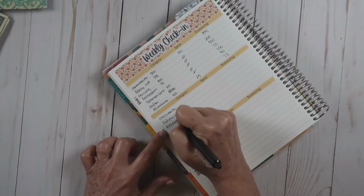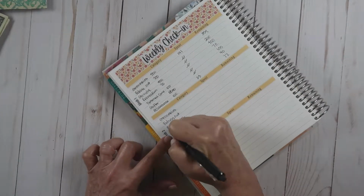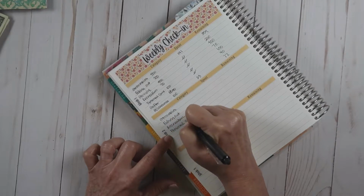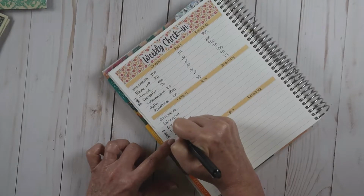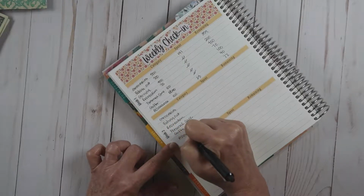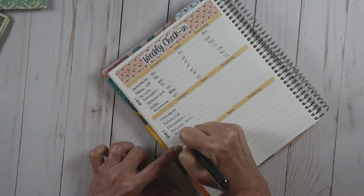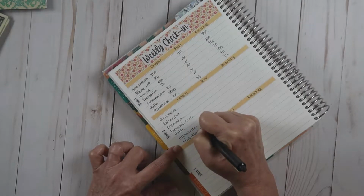Recreation is going to stay the same. I'm not going to touch that. Personal care, I am adding 2. And then gifts, I am adding 2. And my allowance, I'll add 2. And then this miscellaneous, which is reward, I'm adding 2.